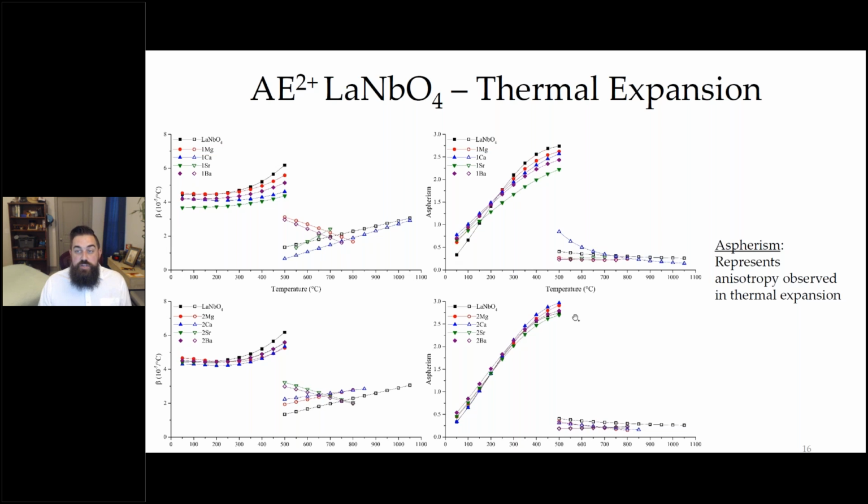These right side figures here show the asphericity of the thermal expansion, and this is a property that would be difficult to measure through other in-lab methods, but the high temperature diffraction and thermal expansion analysis allows us to do this. Now, asphericity represents the anisotropy in the thermal expansion. As a monoclinic is a very anisotropic structure, the only way you can get more so is by going to triclinic. We expect a high degree of anisotropy in the thermal expansion of the monoclinic phase. But what we see here with 1% doping is that it is less anisotropic due to the doping. And then through the phase transformation, we would expect a discontinuity just as you change that crystal structure and symmetry.